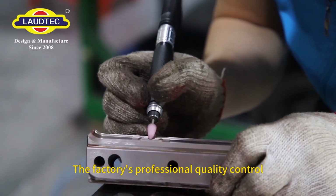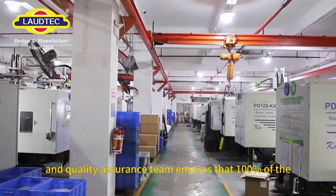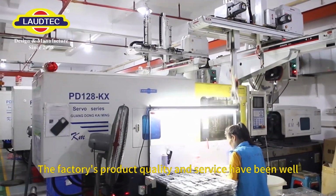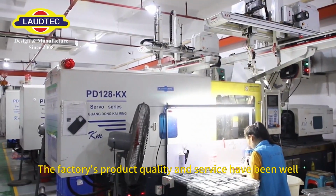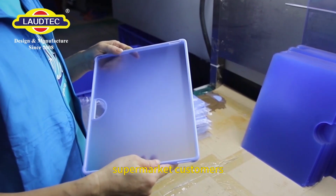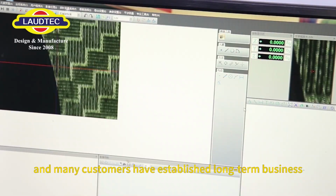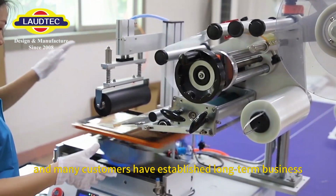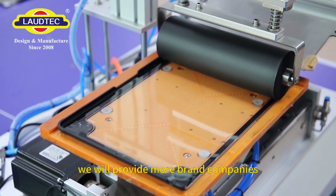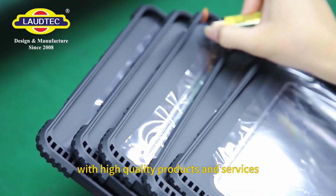The factory's professional quality control and quality assurance team ensures that 100% of the products pass the 3-time standard test. The factory's product quality and service have been well received by brand company customers, supermarket customers, Amazon sellers, distributors, and wholesalers, and many customers have established long-term business relationships for more than 10 years. In the future, we will provide more brand companies with high-quality products and services.